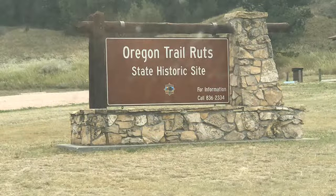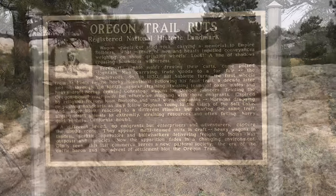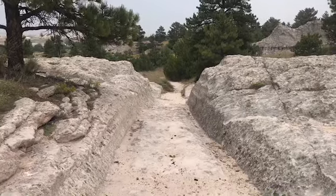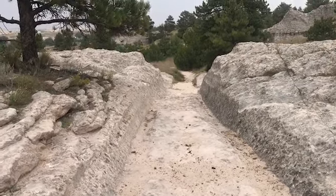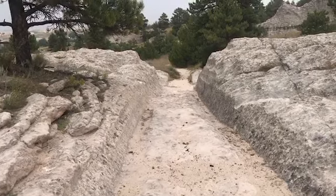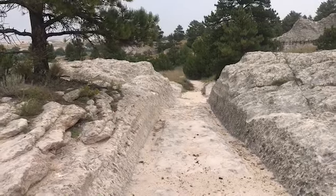After we saw the Register Cliffs, we went over to the Oregon Trail ruts, and the next few pictures will be of those ruts. Wagon wheels cut solid rock, carving a memorial to empire builders. What manner of men and beasts impelled conveyances, weighing on those grinding wheels? Foremost, nimble mules drawing their carts, came poised mountain men carrying trade goods to a fur fair, the Rendezvous.